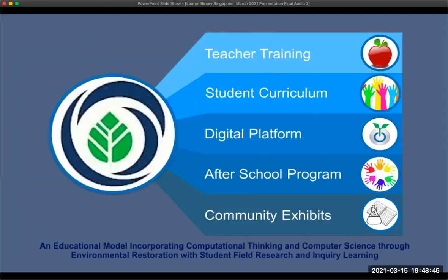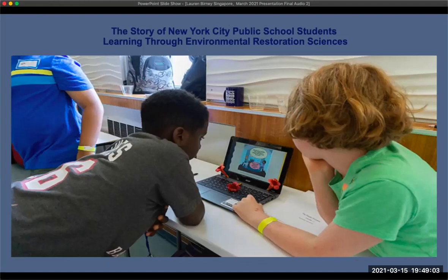this photo. The original pieces of this grant were five-fold: teacher training, student curriculum, digital platform, an after-school program, and community exhibits. This began in 2014 and has continued to date. Some of these pieces are comprised of young students working alongside scientists, researchers, teachers, other students, and provide peer mentoring along with the various components of the project.